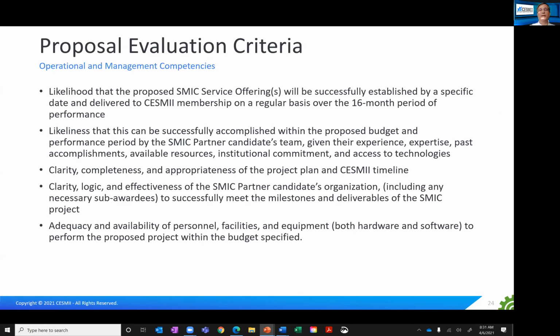They have a well-qualified team that has experience and expertise in the subject matter vertical. They have the necessary resources, both hardware, software, facility resources. They have a very well thought out project plan for integrating their service offering, their team to SESMII to form the SMIC offering.